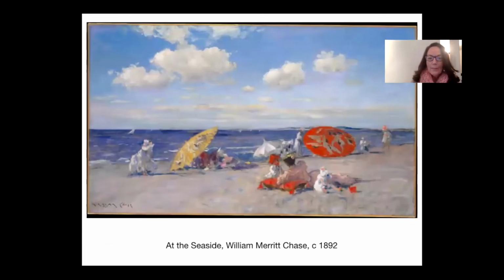So with William Merritt Chase, again, you see he's capturing a moment, you see children at play. These paintings were also very saleable because people could take paintings like this back to the city to be reminded of their vacation. And also it had this idea that it's very uplifting and spiritually elevating to be in nature as well, right? And that's something that's learned. It's actually not innate, it's a cultural idea. It's a cultural construct, and art promotes that idea, okay?